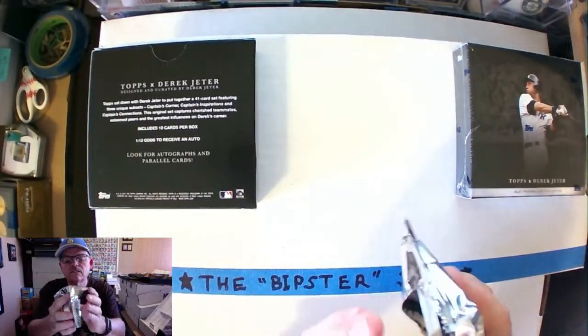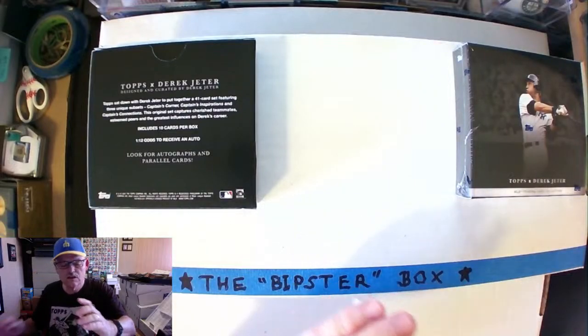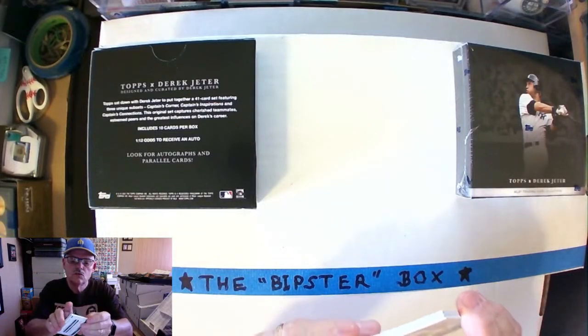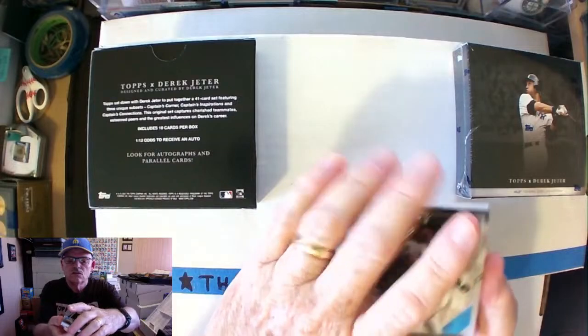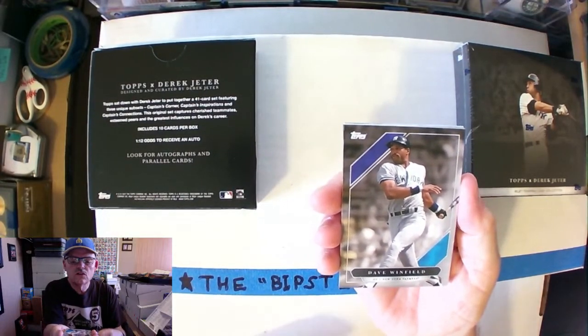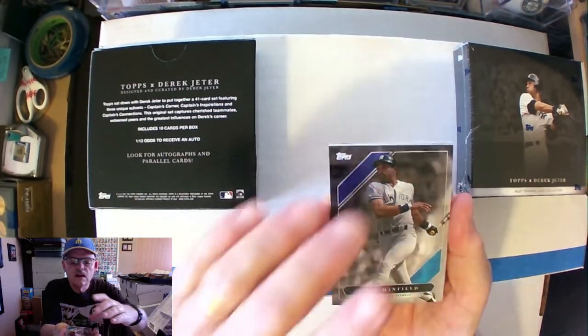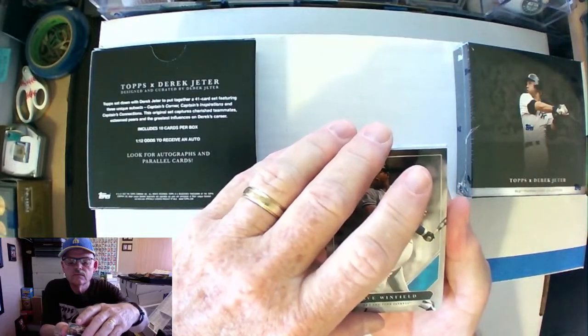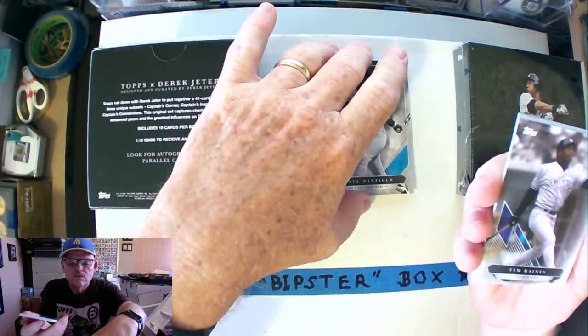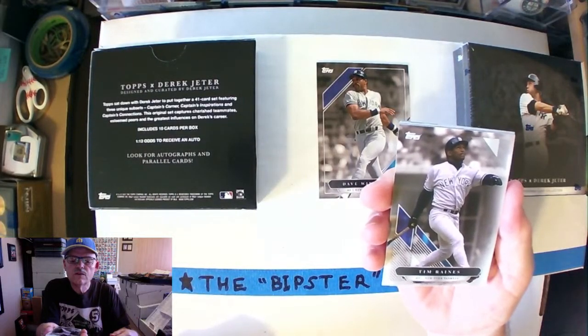All right. So let's go ahead, and I usually will penny sleeve these all when I'm done. So let's see who we find in here. So we've got Dave Winfield. Dave Winfield for the New York Yankees. And of course, Winfield is a Hall of Famer. Next, we've got Tim Raines. Tim Raines is a Hall of Famer.